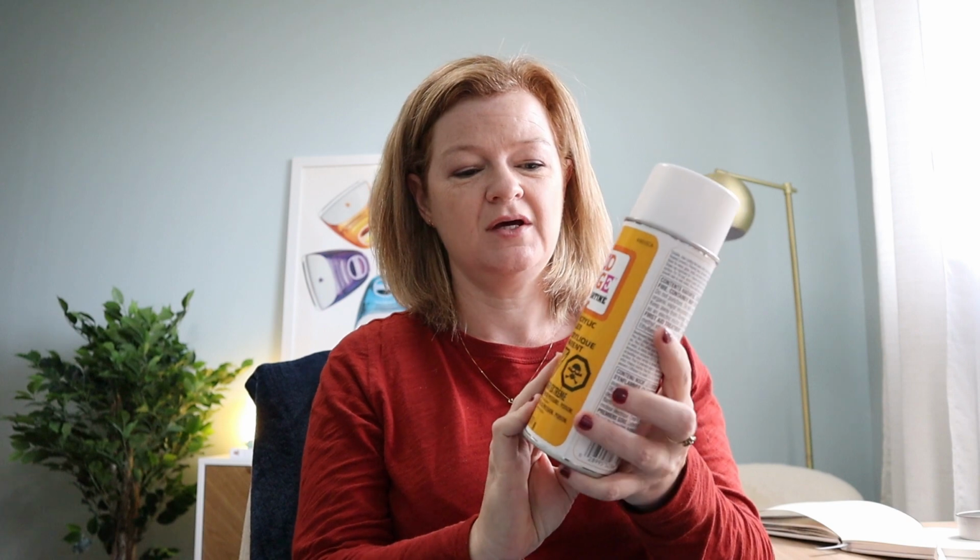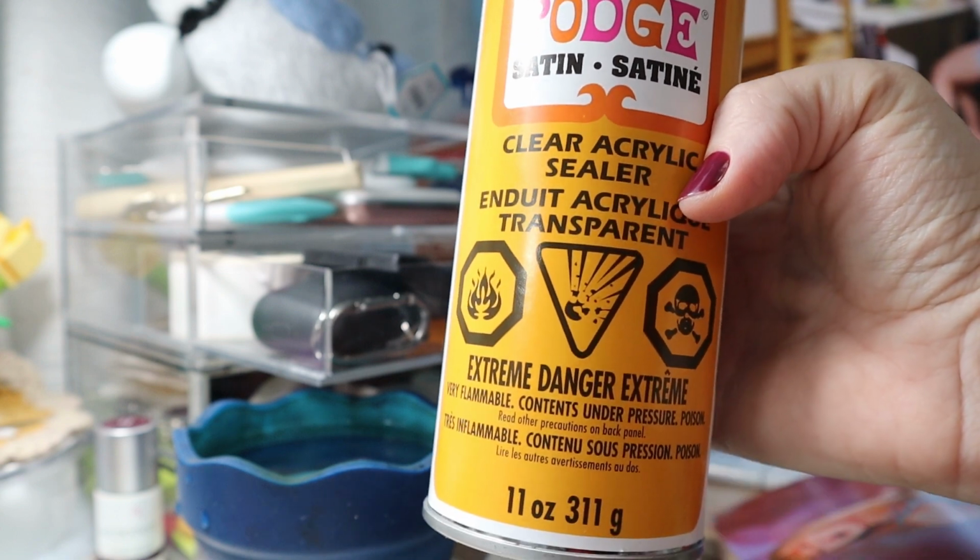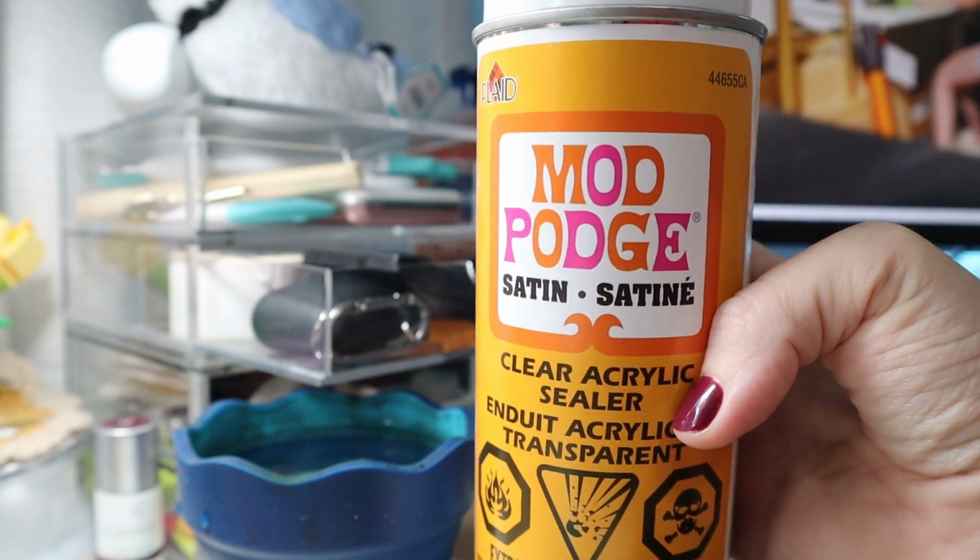We went to Michael's today. I got some Mod Podge, and this stuff is the satin. I wasn't sure what finish to get for the birds. I want to spray the wood ornaments and kind of seal them. So I didn't want to get anything too glossy or shiny.